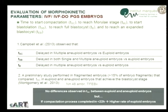About the time of starting compaction, morula, and expanded blastocyst, Campbell observed that these three times are delayed in aneuploid embryos. It was the idea that we had at first, that if there is any chromosomal abnormality, it can probably delay the cleavage, and they found that these times in particular are the ones that are delayed. And probably it is the moment when they start differentiation, probably for that reason. There is another publication at the ESHRE Congress from Montgomery, where they took out all the embryos that had more than 15% fragmentation, and they found no difference between these markers.